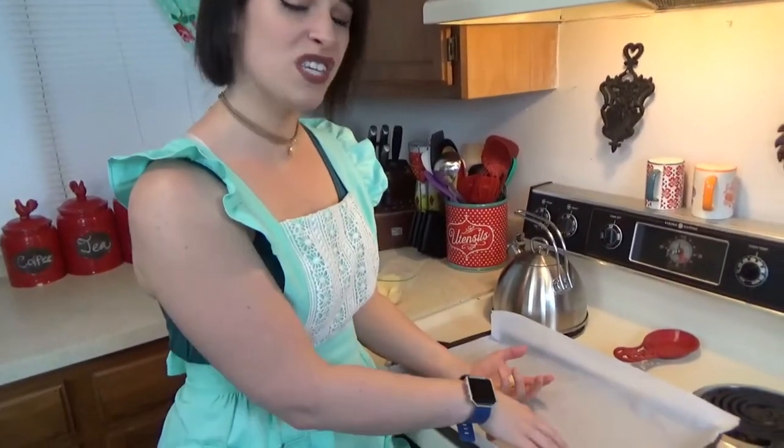Now, what you don't want to do, and this is a very common mistake, and I've heard horror stories about this, but parchment paper is different than wax paper. Make sure this is parchment paper, because if this is wax paper, you're going to end up putting all your cheese on your pan, it's going to all melt, and you won't be able to get it off the pan. Wasted cheese is a very sad day.